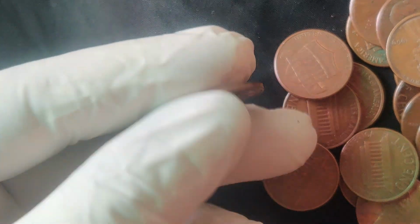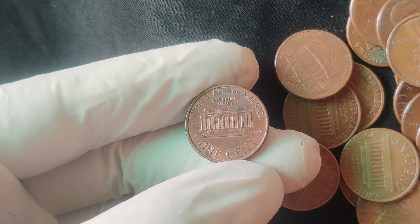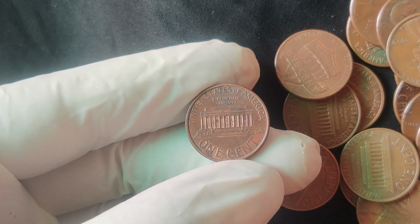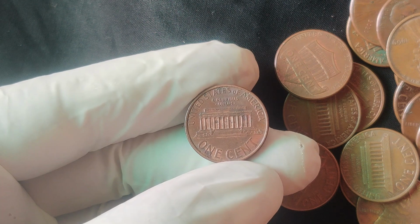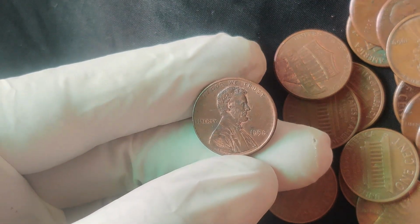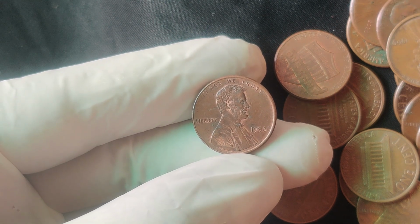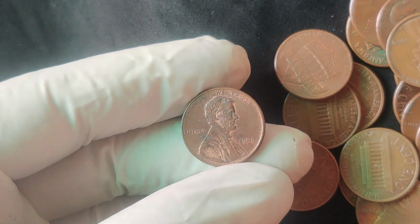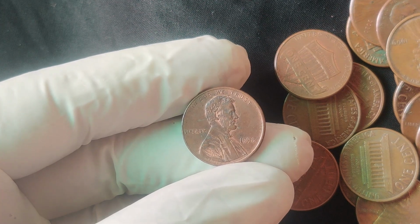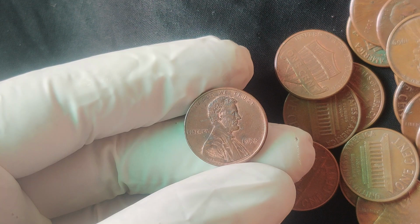The die used to strike the reverse side of the coin was meant for proof coins, which are produced differently than regular circulation coins. Somehow, a proof die ended up being used for regular circulation pennies, resulting in this unique close AM error. Now, you might be wondering, how rare can this error be, and why is it worth so much? Great questions. Let's break it down.